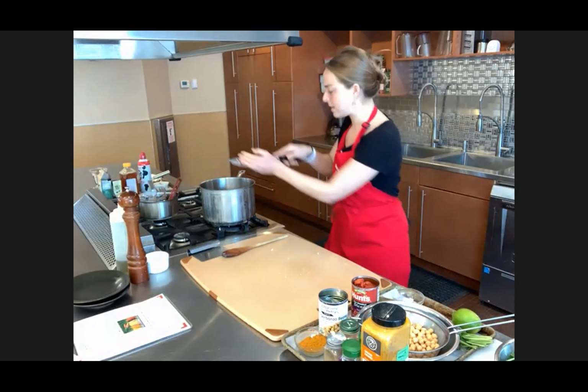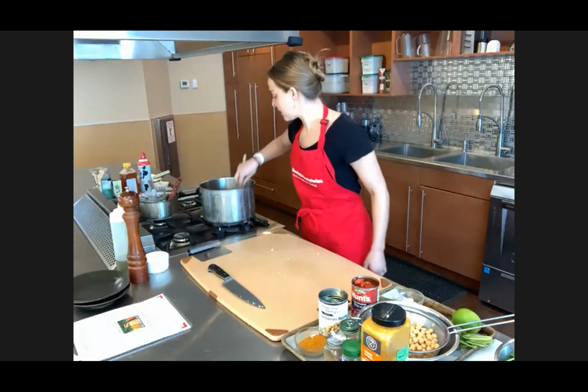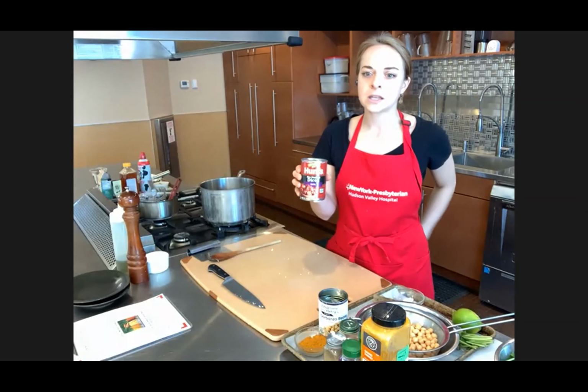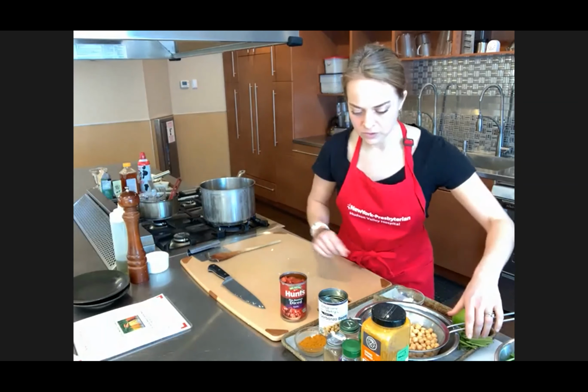They're starting to get a little bit translucent. So this is a good time to add our garlic, which cooks a little bit faster than the onion, right? So we'll add that garlic in. And let's throw in our canned tomatoes. Christina, is there anything you'd like to share about tomatoes? I know I have a few things if you don't.